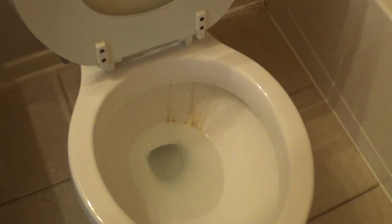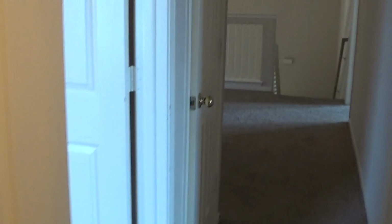The bathroom, upstairs bathroom, counter, mirror, light fixture, toilet. There's some dirt on it. Bathtub, it's got 3 sides, it's got ceramic tile on it, towel rack. And just some areas that need to be looked at. Again, I'm not an inspector. Can't tell if it's working or not working. I'm just making an observation.